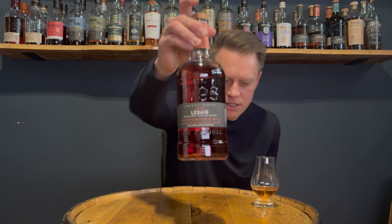It's a 5-year-old Madeira cask, and I don't remember if it's finished or not. It says finished, so it's finished. It's got this really beautiful color to the bottle. I'll let you take a look at both of these here, but it's got this really beautiful color. It is a punch in the mouth at 5 years old.